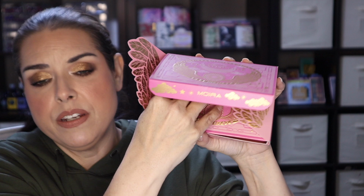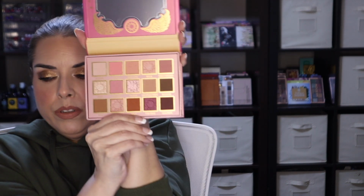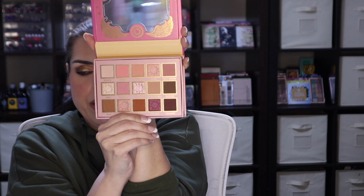Okay. This one is from Moira Cosmetics. This is the Celestial Love palette. Let me clean off my hands, make sure I don't get it dirty. When you open it up, it opens like this and like this. The presentation on this is just so pretty. And then it comes out, and it is, hold on, let me take the plastic off so you guys can see it. It is a really pretty kind of rosy tone pink palette. Very pretty. Hold on, let me scoot that. It's getting washed out. There we go. I never reached for it though. So I'm going to put that one in a giveaway.